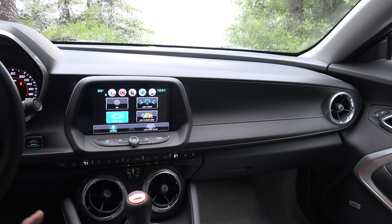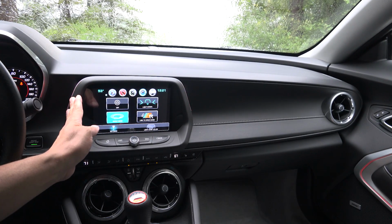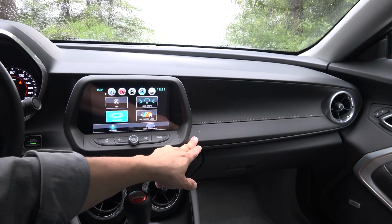The overall style of the dashboard is a little bit different from the last generation Camaro, but it is still very stylized, as you can see. We have hard plastics in the upper dashboard and soft touch plastics lower in the dashboard around the airbag here for the front passenger.